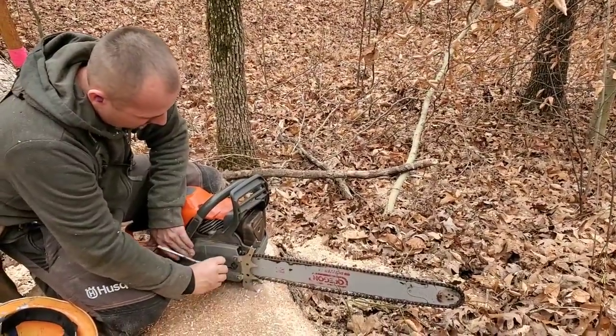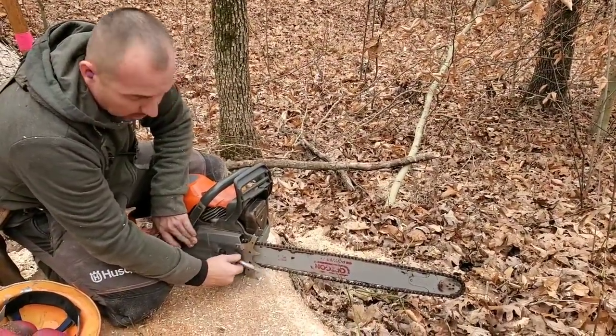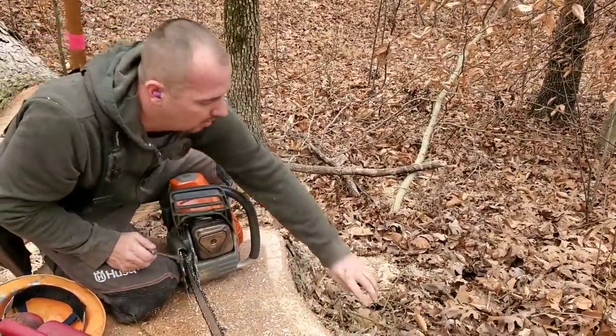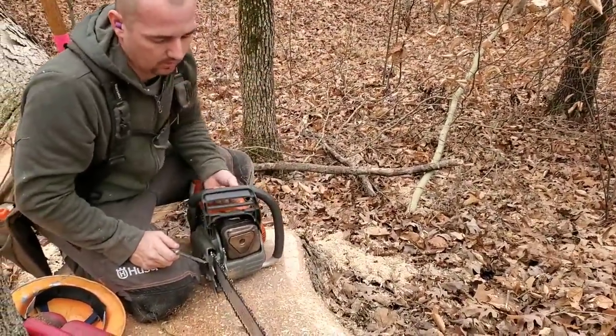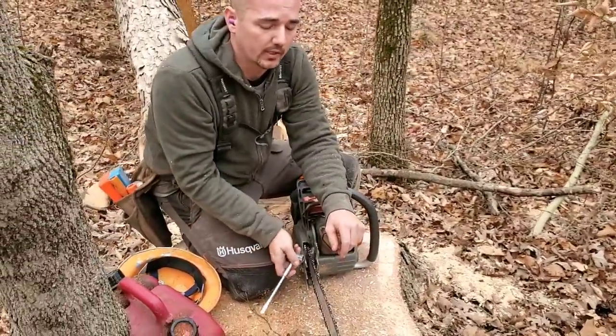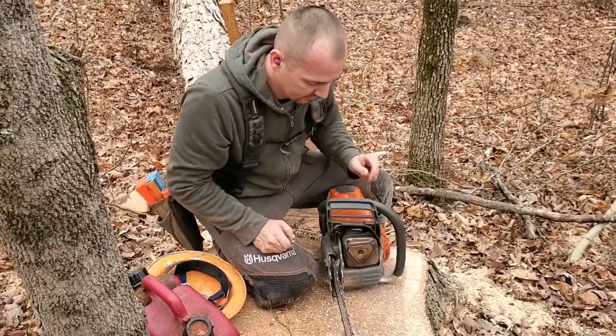You know what that means, Mama? The day is done. Oh, no. No, it means we gotta walk back up to the truck and go grab the other saw. Or you can walk back up here and I'll hold this tree down. I'll walk back up and grab a 28. I got another 28 in there.